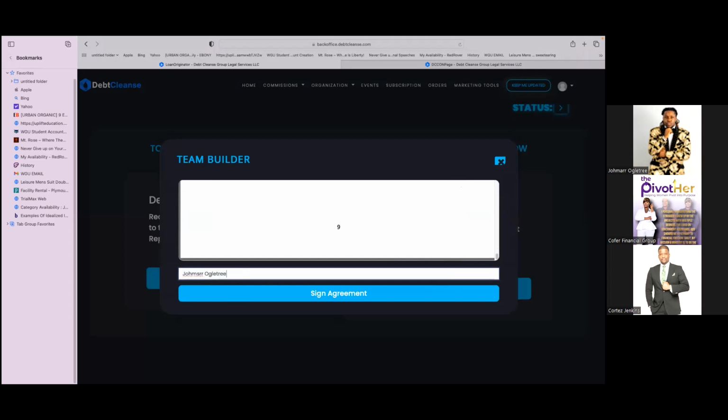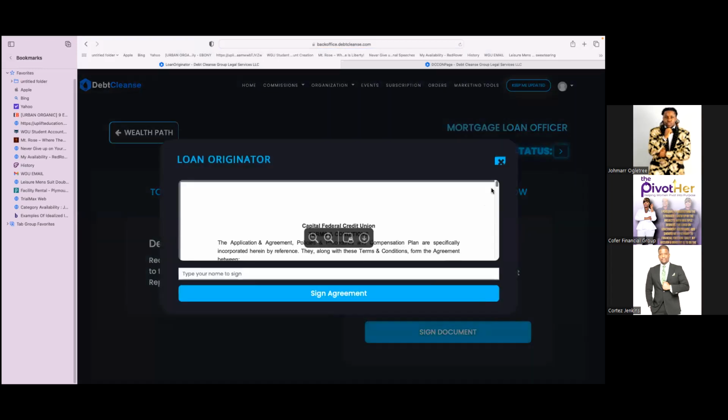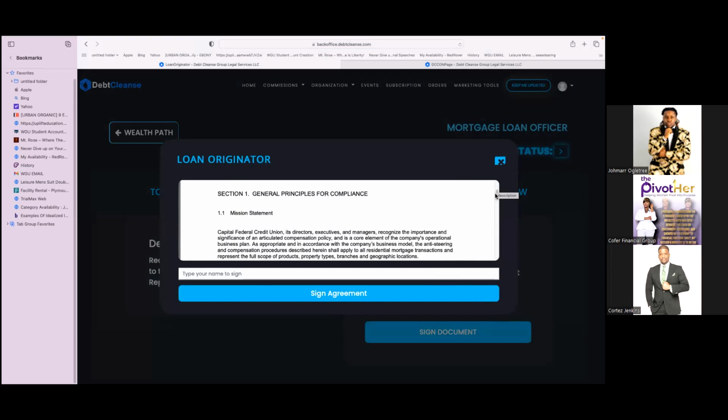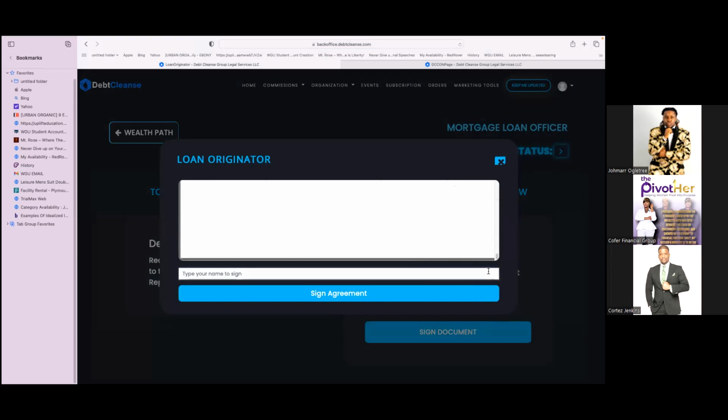So you want to make sure that you're typing your name correctly. Double check that. Then you want to go ahead and do the same for your Capital Federal Credit Union. Now, this one is bank policy and procedures. You want to download this, you can. It's just letting you know with them, you'll be a W-2 employee, what their vision and mission is as a company. You'll scroll down on each of these. You have to scroll all the way to the end, type your name and hit sign agreement.